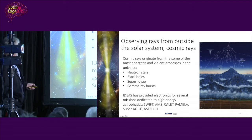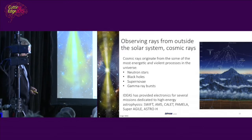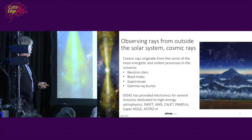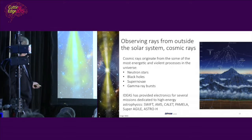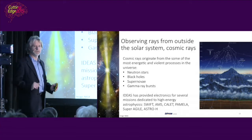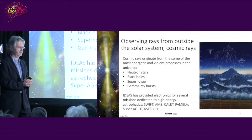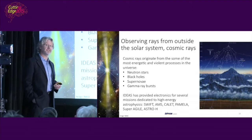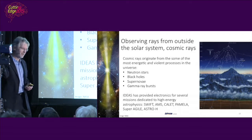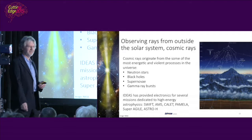So this is SWIFT, the Alpha Magnetic Spectrometer, the calorimetric telescope, Pamela, an Italian one, Super-AGILE, Astro-H. This is an artist's depiction of these extremely violent processes that lead to these multi-TeV, tera-electron volt processes. Luckily, it doesn't happen very close to us, because if it happened to one of our neighbor stars, it would probably wipe out life on the face facing that star.